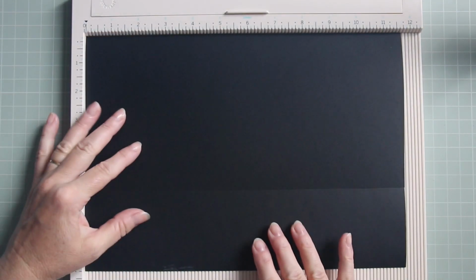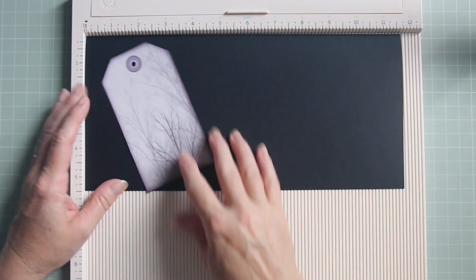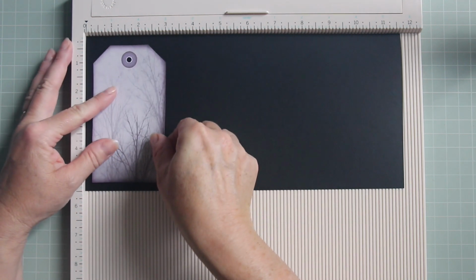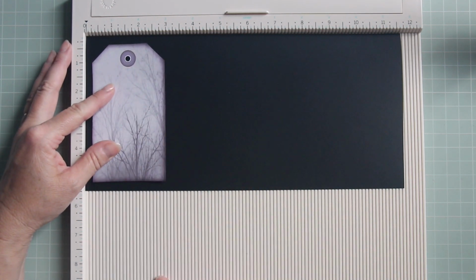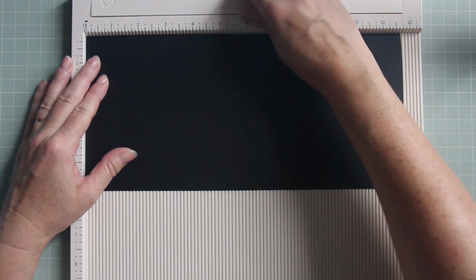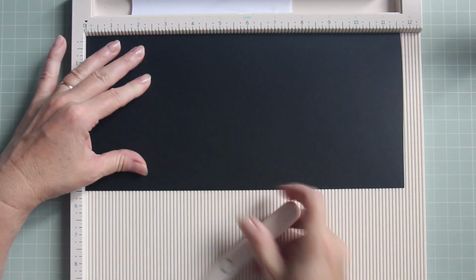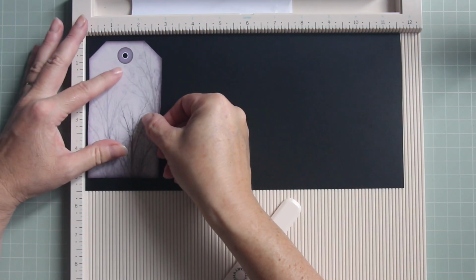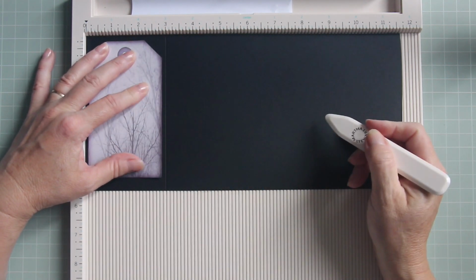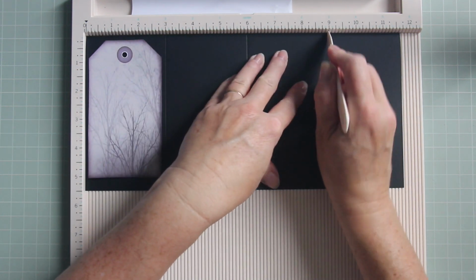I've taken my black piece of card and I've cut away the bottom section so the top piece now measures 5.5 inches tall, and that's because that's a great height into which I can fit my tags. And I'm going to score this at 3 inches. So 3 inches will make a really nice width for my tag. It's not all about the tags, but that's where I'm starting my measurements from.